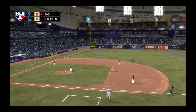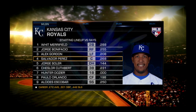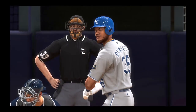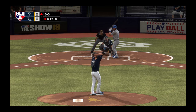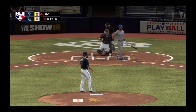A chance now for a look at the Royals' starting lineup. Danny, who stands out to you? Well, Salvador Perez is definitely a guy to watch right now. He's in the middle of the lineup, and when he's in the middle, things just happen. Guys in front of him get on, he drives them in, and if not, he has the ability to get things started and set the guys up behind him. He's a force. He's ready. Here's the first offering. No balls and one strike.